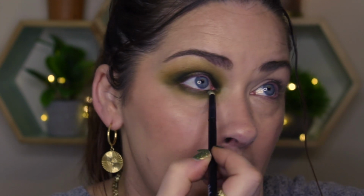So I'm going to go into the shade Goals with my finger. I'm putting that right in the middle of my lid where there is no shadow.